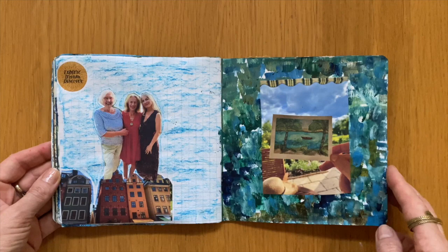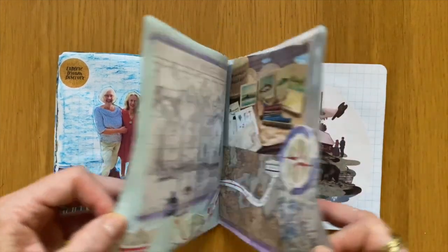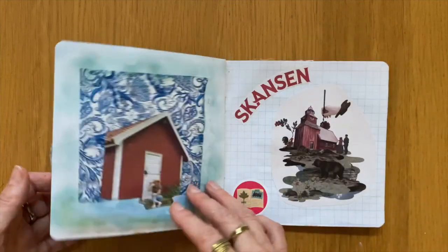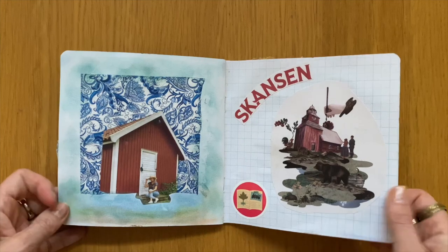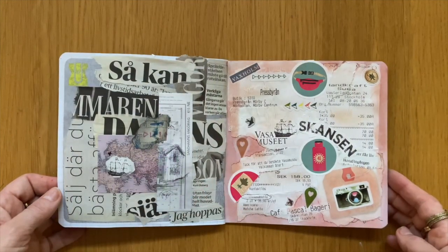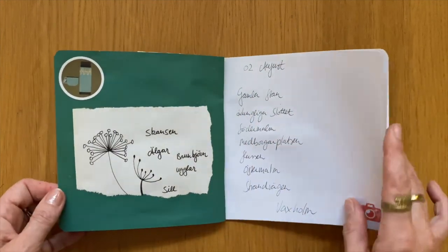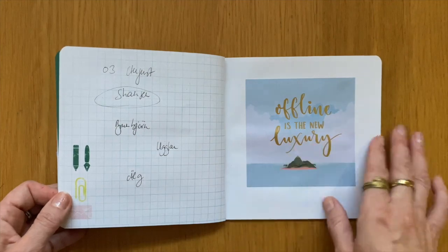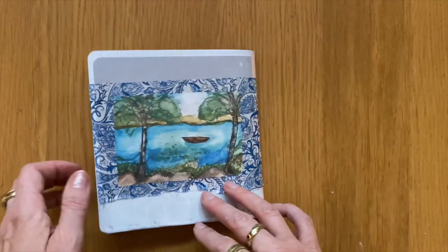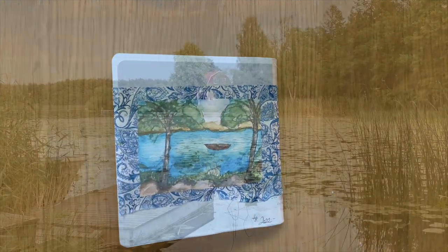And then, because there were a few blank pages left, I just did some collaging. I used up some leftover paint. I included the postcard and a little tag. And I glued in some of the newspaper clippings and receipts from museum entrances and so forth. And just some Swedish words I was learning. And yeah, that's pretty much it. It's a very, very simple project, a very simple little book, and it's a beautiful memory of my trip.